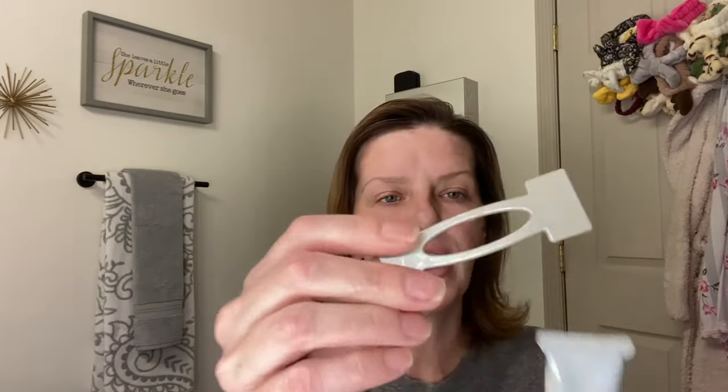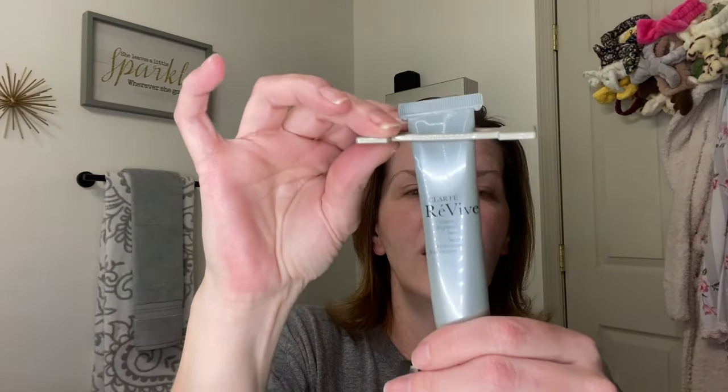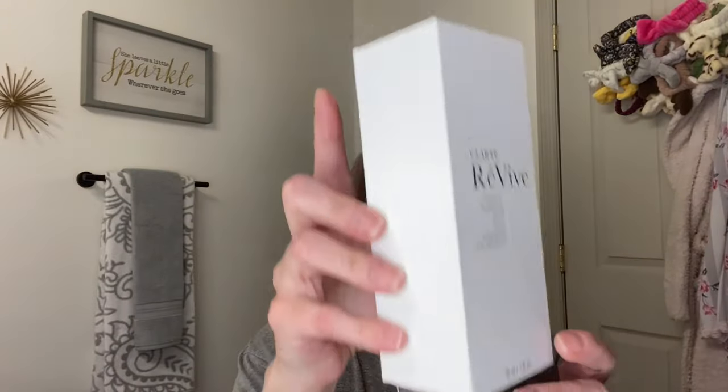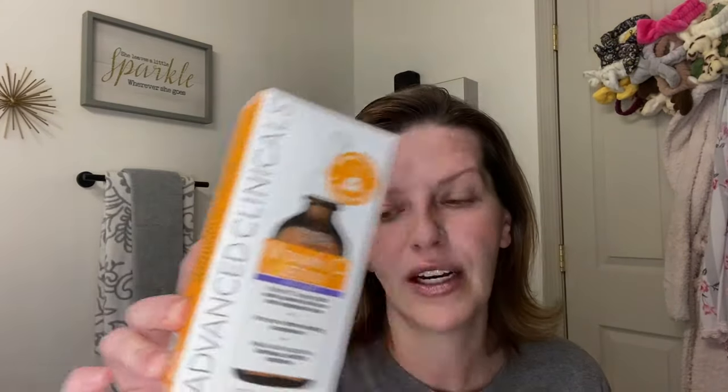They do include this little thingy, one of those little things that you put on there. It really helps you get all of the product out. As the product continues to go down, this just pushes it out so you get every drop. And it is aesthetically pleasing packaging. It's packaged really nicely. But why would you pay $325 for this when you can get this for $10?